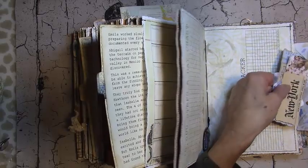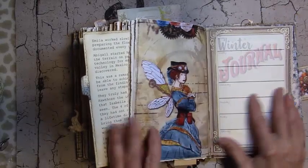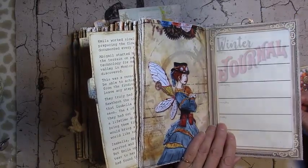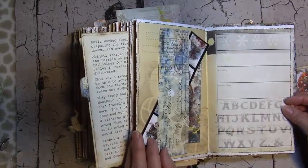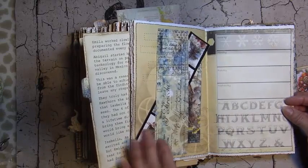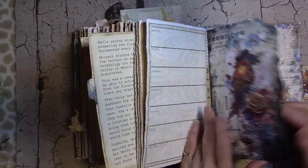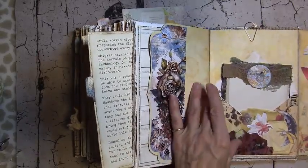They would not only have found the one-in-a-lifetime discovery that would bring them financial reward, but would bring a creation to the art world like no other. Isabella, Abigail, and Harry were so excited and filled with laughter. Emily, upon reflection, brought a tear to her eye. She had done it. She had found the crystal hawthorn.